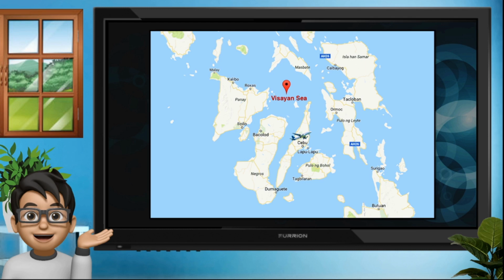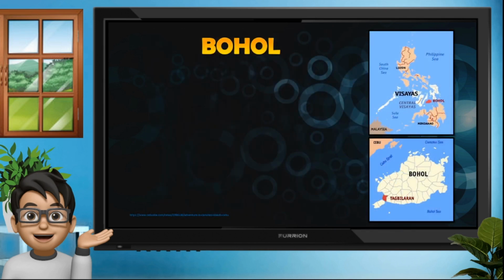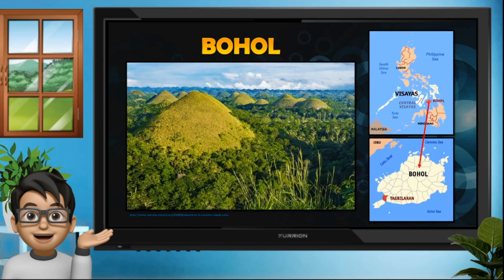From Cebu, we are going to the next island, the island of Bohol. Bohol. Bohol is a province of the Philippines in the country's Central Visayas region. It comprises Bohol Island and numerous smaller surrounding islands. Bohol is known for coral reefs and unusual geological formations, notably the Chocolate Hills. On the main island near the town of Carmen, these 1,200 or so symmetrical mounds turn cocoa brown in the dry season, contrasting with the surrounding jungle's greenery. Let us identify the famous crafts on this island and their characteristics.